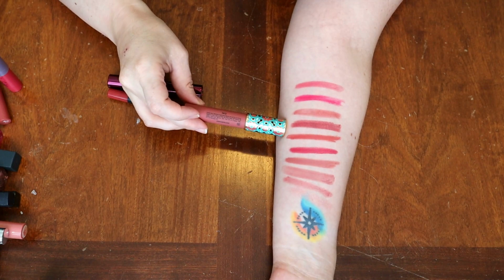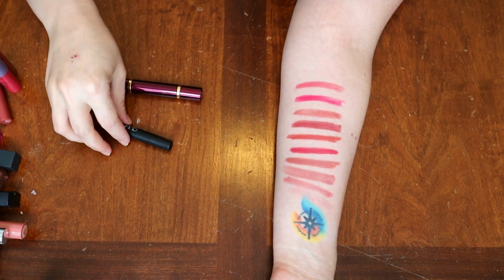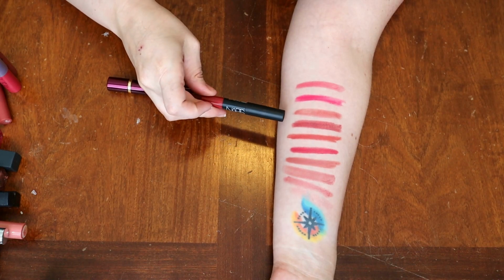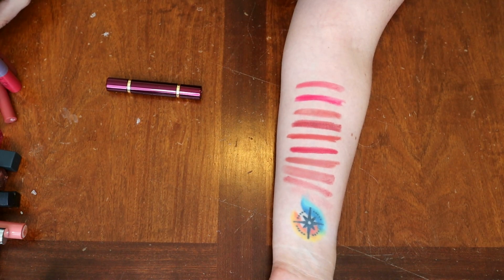Then we have, this is Lacy. Again, it's one of the lippy lingeries. I do like them. This has already gotten a fair amount of use. This is Dolce Vita from NARS. We'll be holding on to that one.